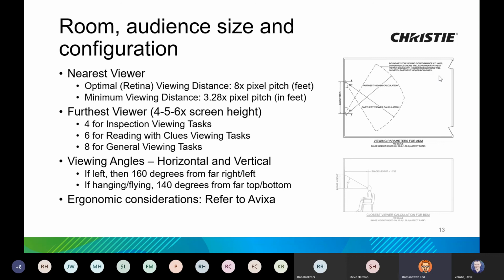So the optimal viewing distance, or what Apple refers to as retina distance, is that distance from the wall, and it could be LED, it could be LCD, any display technology, where your eye can no longer distinguish individual pixels. So for retina distance, it's a simple calculation. It's 8 times the pixel pitch in feet. So for example, 1.2 millimeter would be just under 10 feet, optimal viewing distance. 2.5 millimeter would be twice that. It's twice the pixel pitch, twice the viewing distance. So it goes from 10 to 20 feet. So, again, this is really, really important.